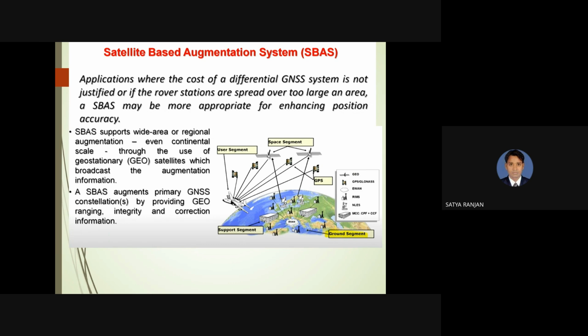the space segments are there, and there are support segments. So SBAS supports wide area regional augmentation, even continental scale, through the use of geostationary satellites, which broadcast the augmentation information. SBAS augments primarily GNSS constellations by providing geo ranging, integrity, and correction information.